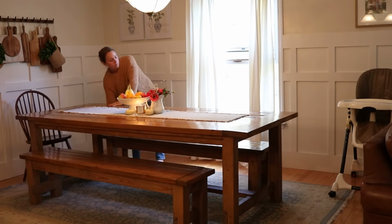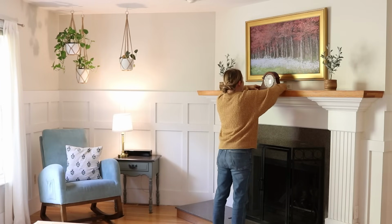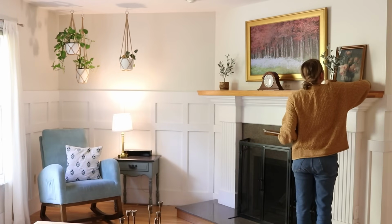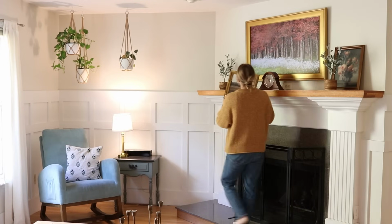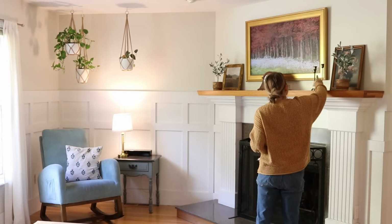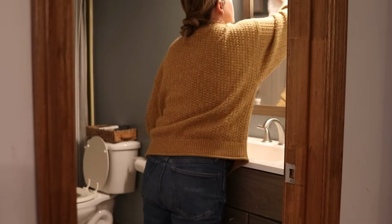And so I am trying to figure out how I want to style this mantle. I got some little candle holders. I'm going to be adding some beeswax taper candles to those, and going to play it out with that for a little bit and see how I like it, and if I think I need to add anything else or not. But so far, I'm really liking the way that the mantle is looking, especially with that new frame TV. It just makes me, I don't know, look so good with the pretty art on there.